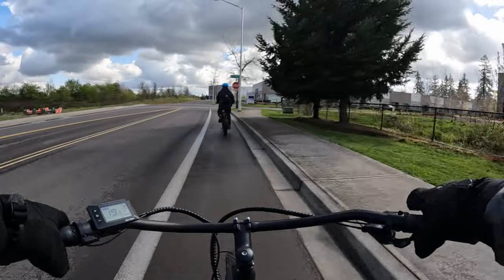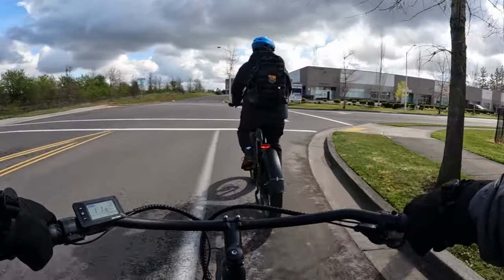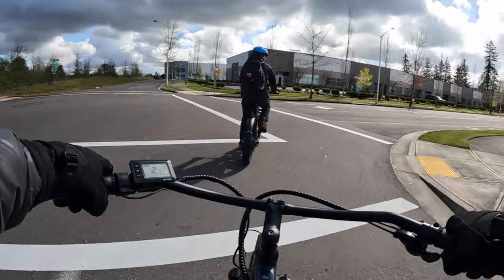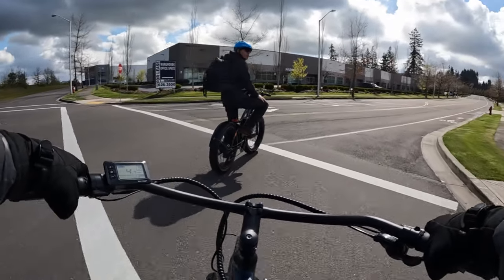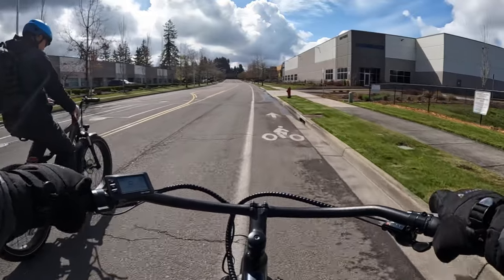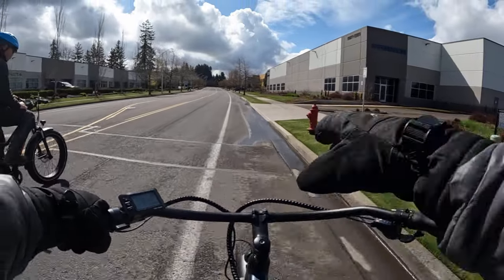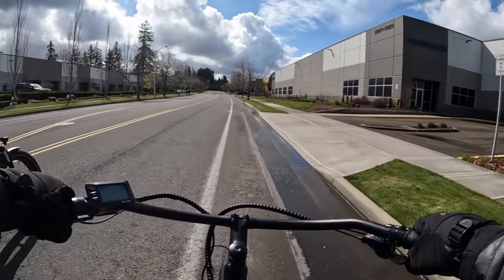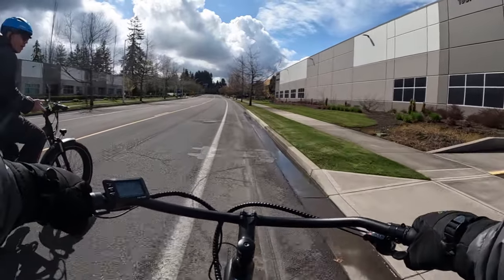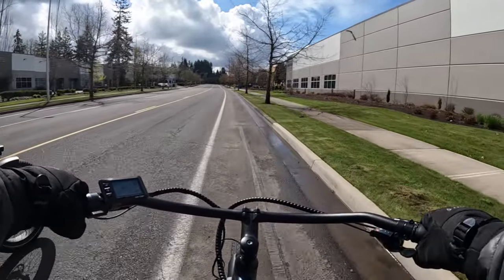How many bars do you have for your battery? I'm still at 5. Yeah, I'm pretty fully charged. It wasn't completely full when I took it off the charger, but it's very close. All the bars are lit up, so it had to be close to being completely charged. Yeah, this one went down one bar when I had pedal assist 5, but right here on pedal assist 3, it's staying right at full charge.